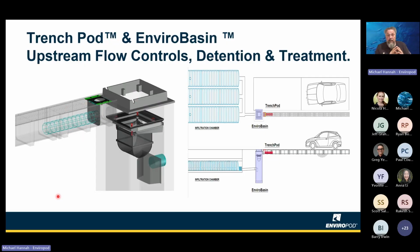We haven't put one in yet, but we'd really be interested if any of you engineers out there would like to explore this a bit more. The individual products are available, and we can work with you on a design that will attenuate some of the flow upstream of the EnviroBasin to get higher removal and capture more flow.